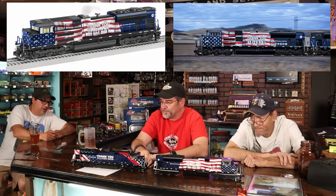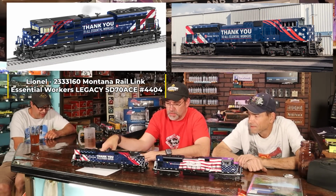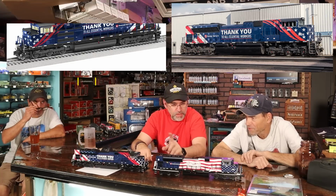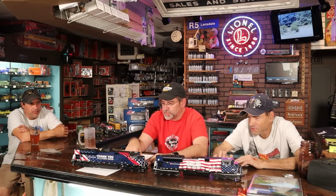It is. And the other one we got in is the C&O paint scheme. But these are worth pointing out, like this one with all the little stars up front on the cab. How could you not like red, white, and blue? I know. Yeah, the way the stars and stripes is done is really nice. I like it. Stars and stripes.